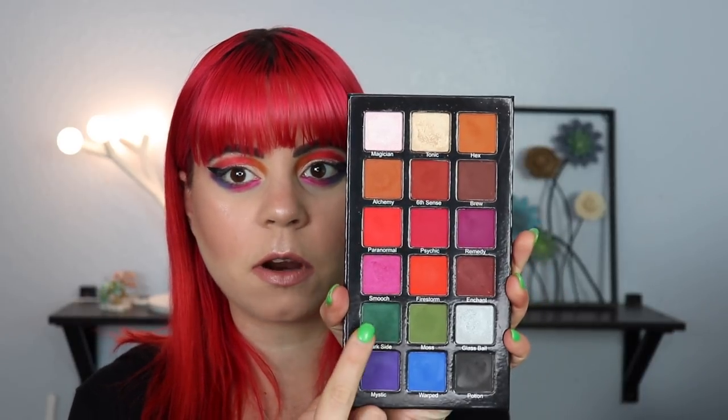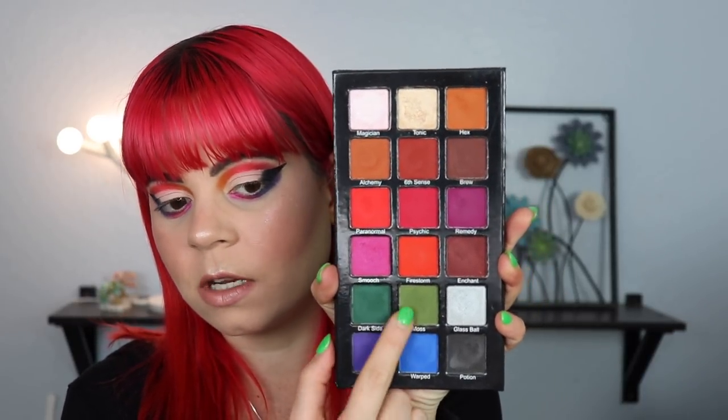Alright, so the wing part is looking pretty done, and next up I'm going to go in with Dark Side, which is the dark green, and then I'm going to transition into Moss. Then what do we have left? Three shimmers, I think? Yeah, I think we have three shimmers left after that. So let me put down the next two greens, and then I'll figure out what to do with those shimmers after.